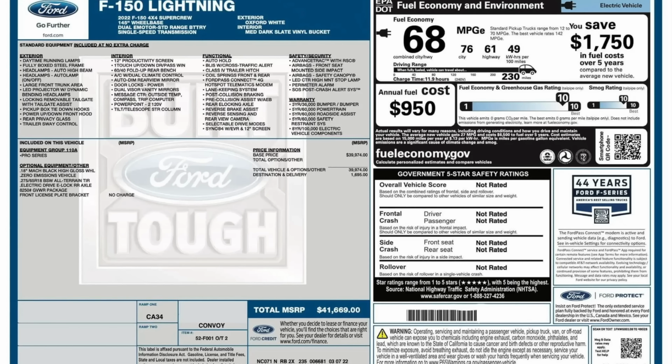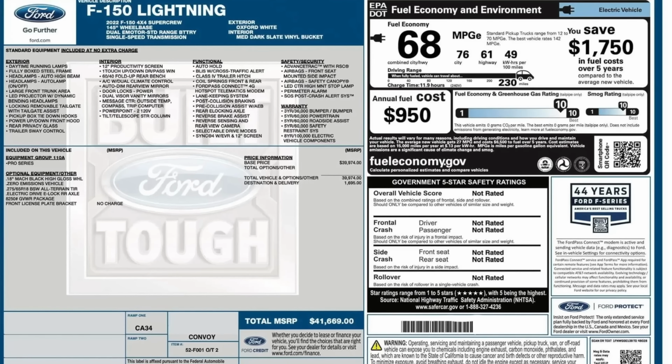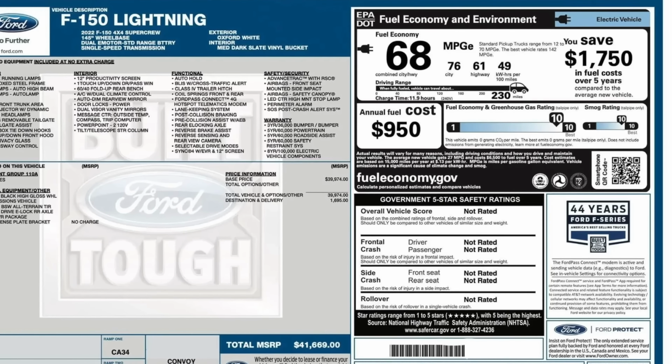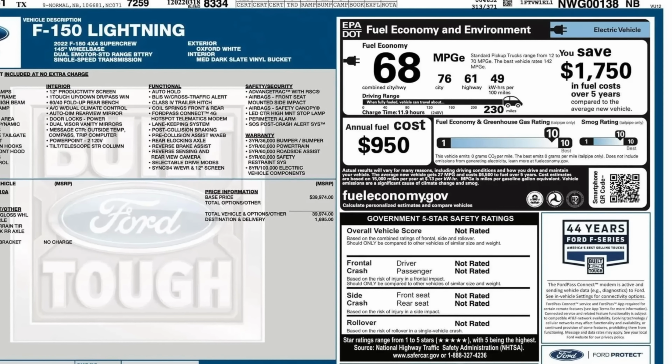Ford appears to have finally received an EPA rating on their cheapest base option, the F-150 Lightning Pro. Bizarrely, Pro is the lowest end one. I don't know how that works, but it sits around $40,000 before dealer markup, so we'll see how much these actually get sold for. But the EPA rating aligns exactly with what Ford estimated the entry-level F-150 Lightnings would get, which is 230 miles of range.